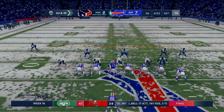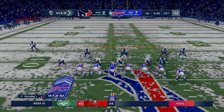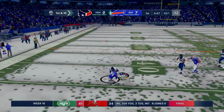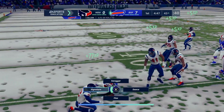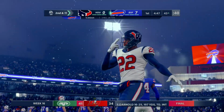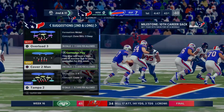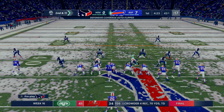Buffalo is pushing us around, and we have got to step up big. We need to get some pressure on Allen so he can stop hitting these quick passes. And that time he tries to get another quick pass out to Diggs, but we're going to bring him down for a 1-yard loss. Good tackle by Conley on that play. So now 2nd and 11 from the 43.